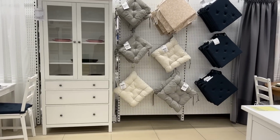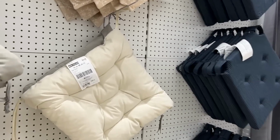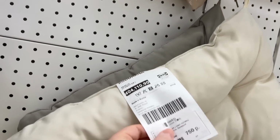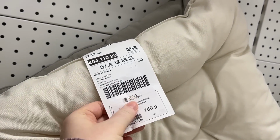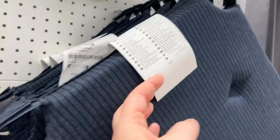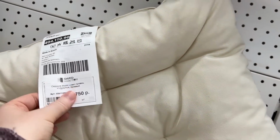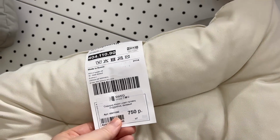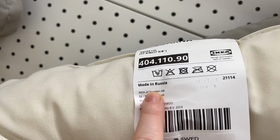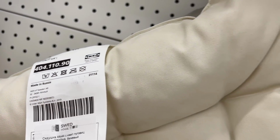And by the way, this store is from Belarus. Look, the same tags. I think it's called tag, right? Tag, okay. So the same tags. This is for a chair, like a chair cushion or what it's called. Made in Russia. Look at this. Made in Russia for IKEA. Okay.